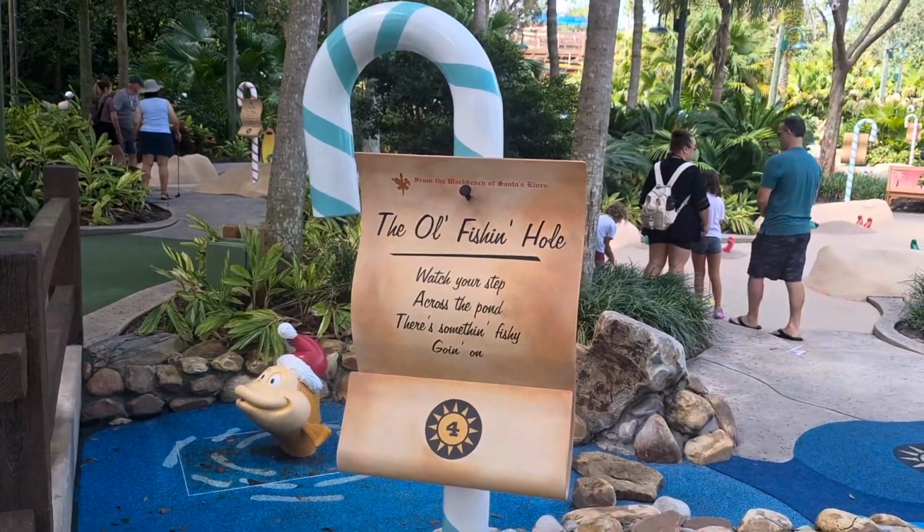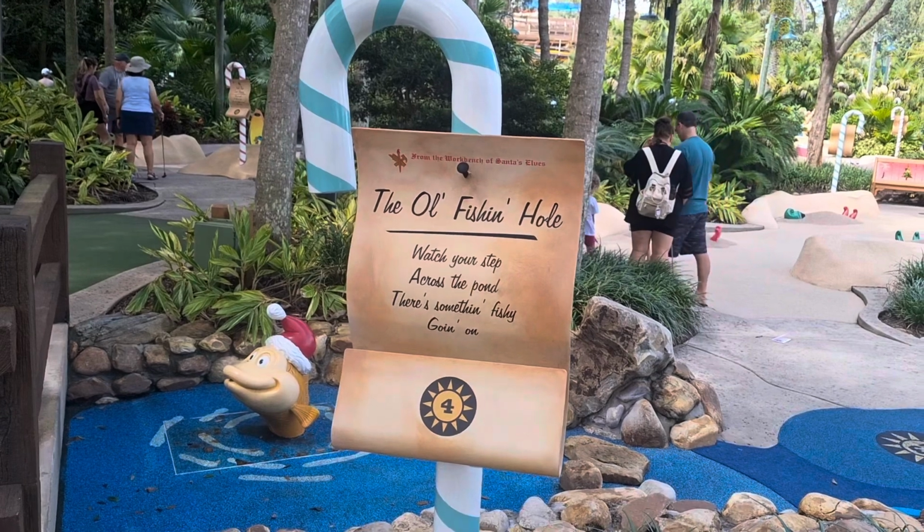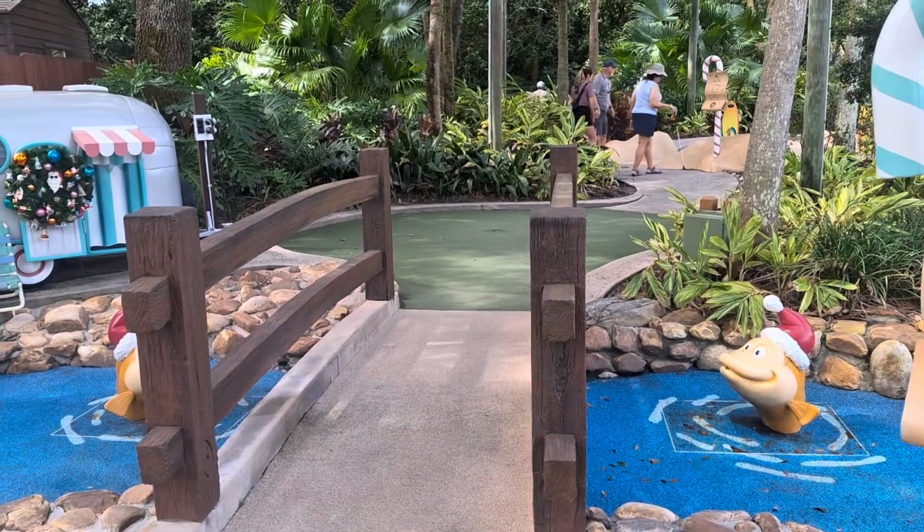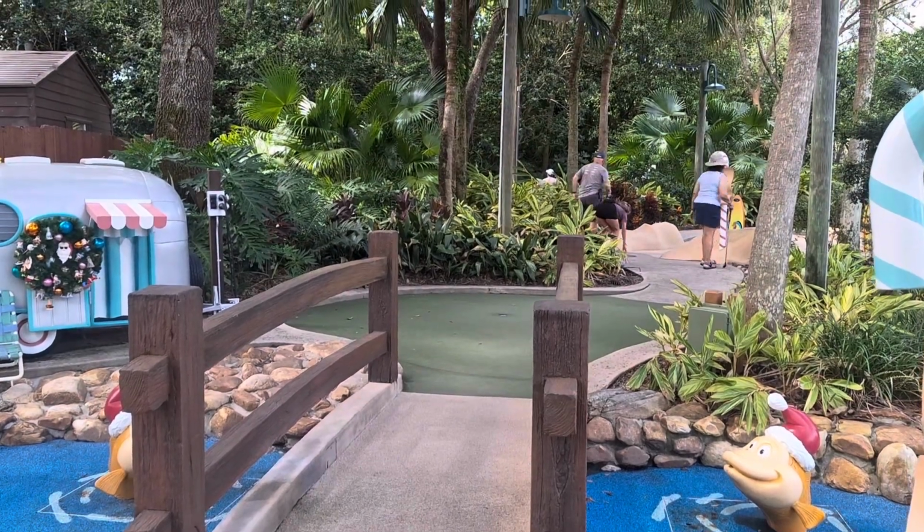This is the old fishing hole. Watch your step across the pond. There's something fishy going on. Oh, there is. Uh-oh.